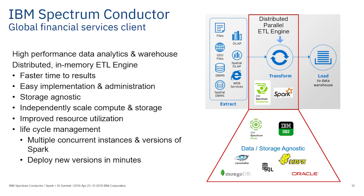So this is running 50-plus nodes of Conductor and driving a huge number of Spark jobs to do this data pipeline cleansing. And this is one of the top global banks.